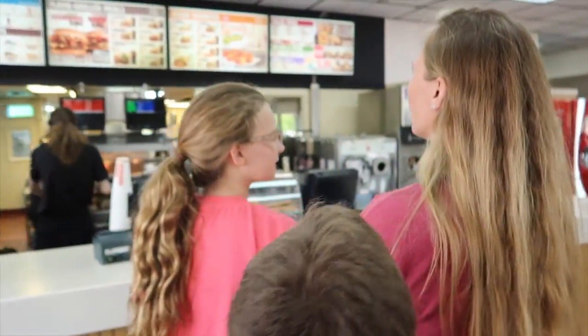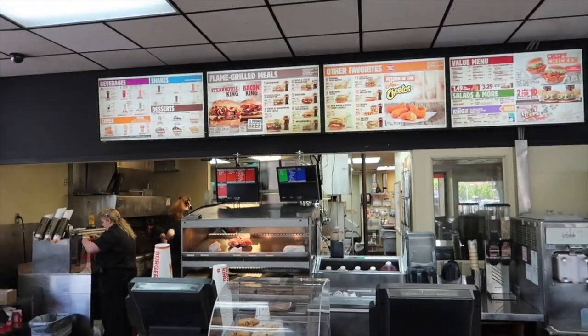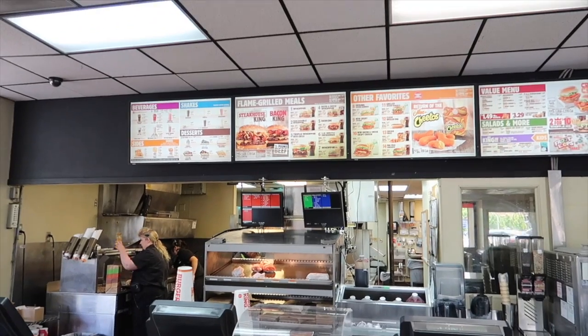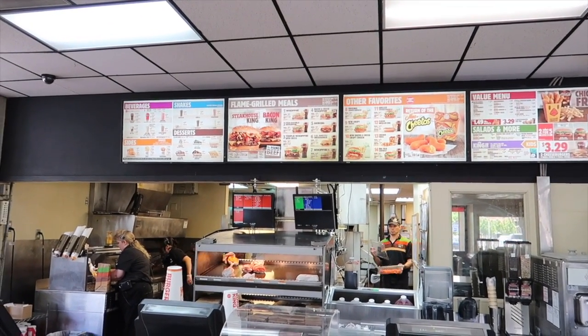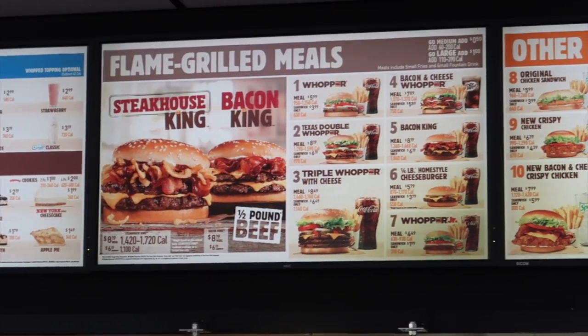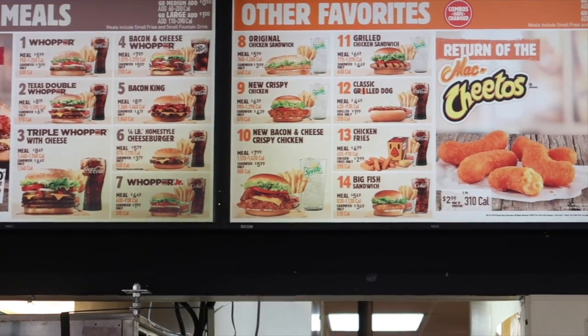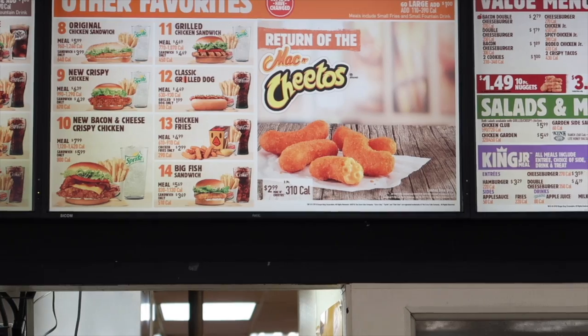Oh, it is so quiet in here, guys. Super quiet. I know. There's not even any music playing. I got the Bacon King last night. It was really good. Yep, the Bacon King combo. So here's the menu, guys. For those of you who don't know what Burger King in America has, all kinds of good stuff. I tried that last night too, Mac Cheetos.